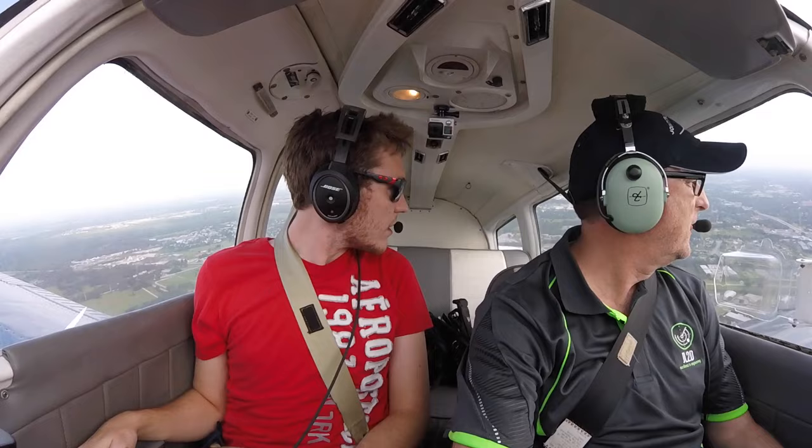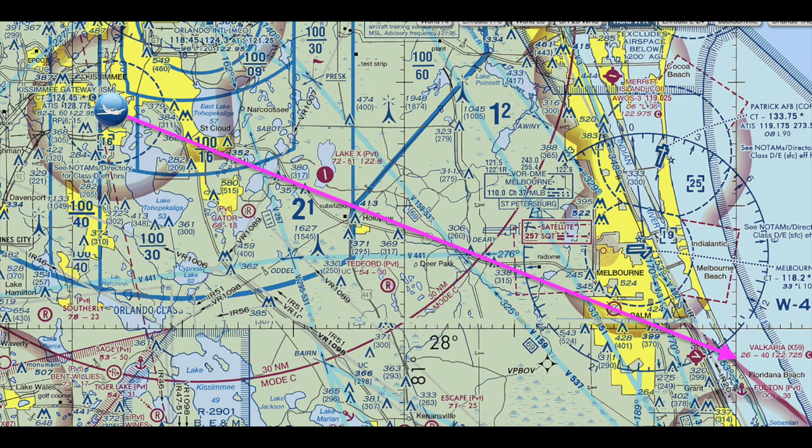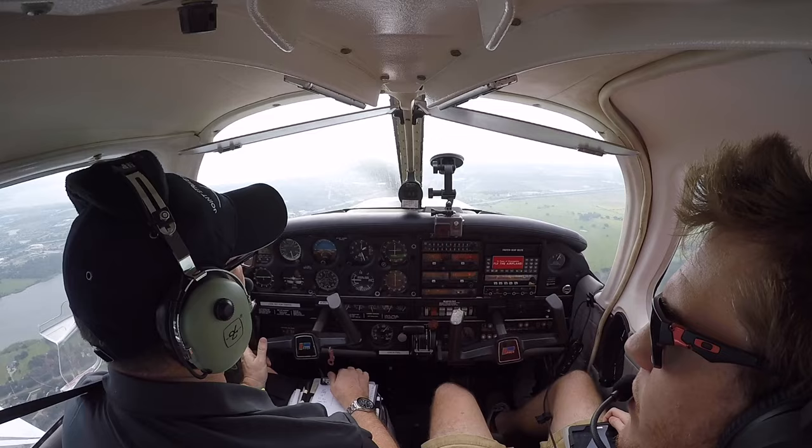Got to maintain below 1600 feet, that's telling us. So we'll maintain like 1500 feet until we're clear of this area, and then we'll climb it up. Head over to the beach. Beautiful. Not much terrain to deal with, because everything's flat.